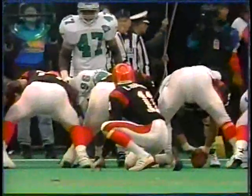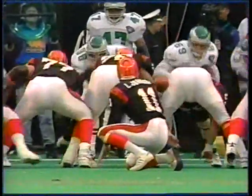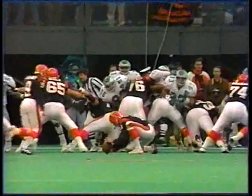As we look at something that a lot of people take for granted, a kick, you have to be coordinated. The center snapping the ball, the holder Lee Johnson putting it down, just the right position for Doug Pelfrey as he kicks it through.